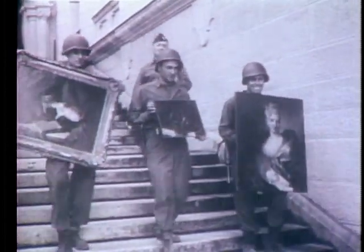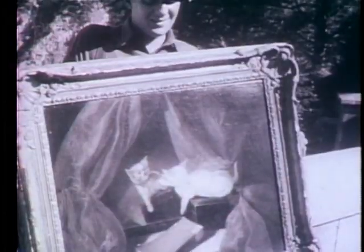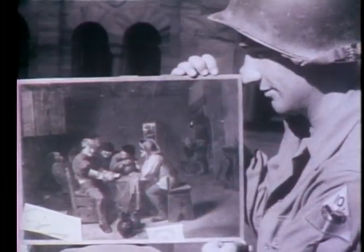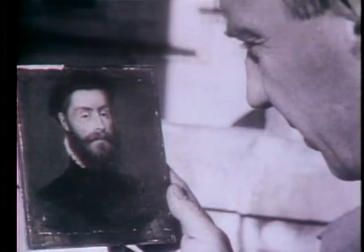As World War II ended, American GIs were sent to the castle to recover its treasures. What they found were the works of incomparable artists, haphazardly grouped with paintings of little or no merit.